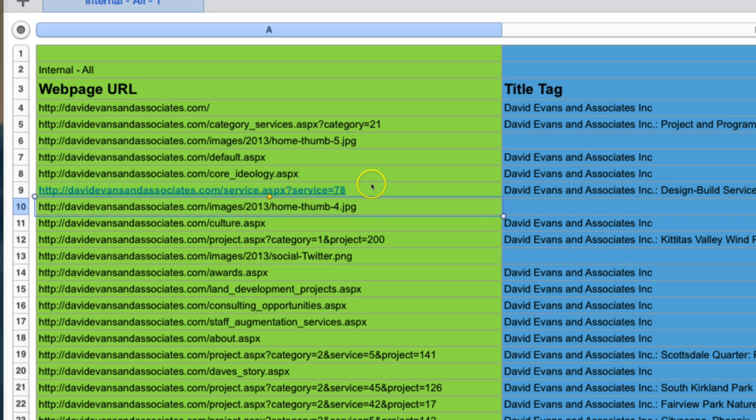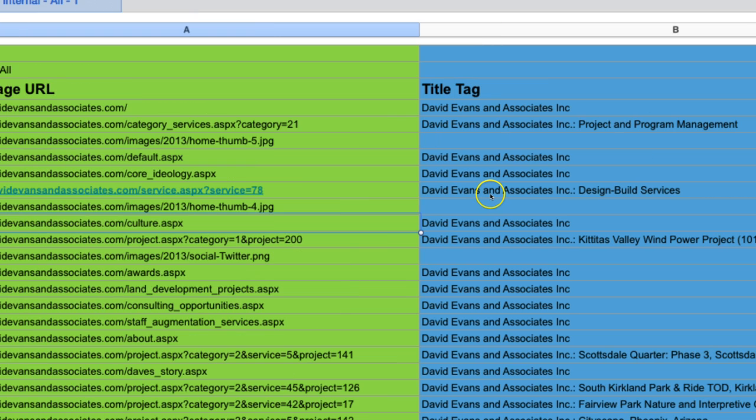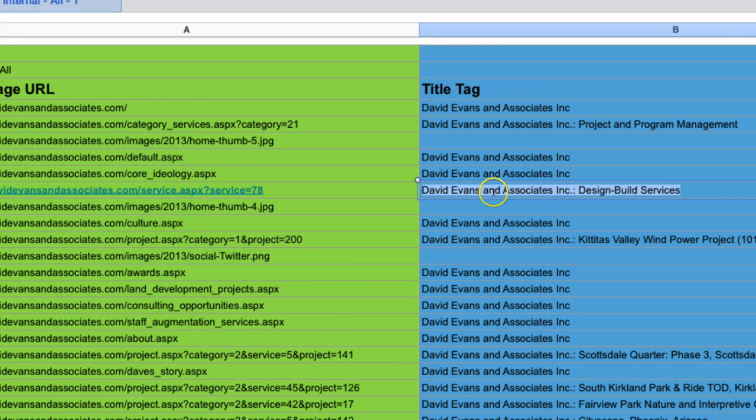Now what I would do here is highlight this actual URL, kind of like I already did. And I would already know in the back of my head that this page should be optimized for engineering design. So if that was one of the keywords we were going after on this page, obviously you'd want that keyword used here in the title tag. Instead they just have: design build services. They wouldn't even need their company name on this particular page. It's fine just on the home page.